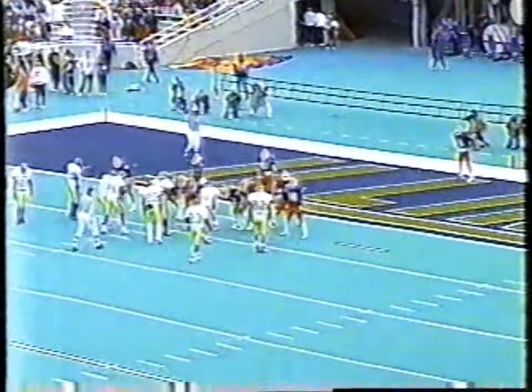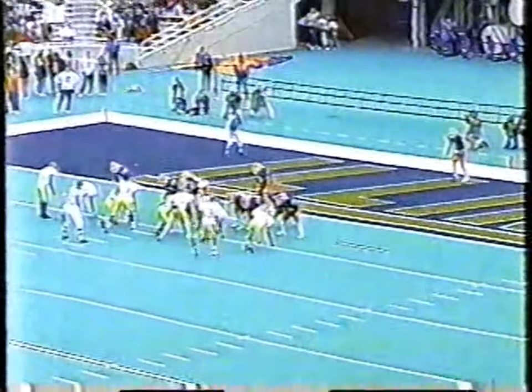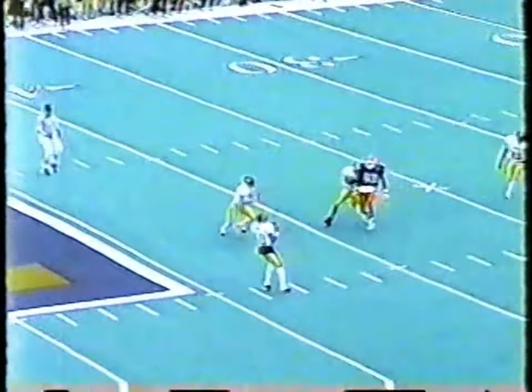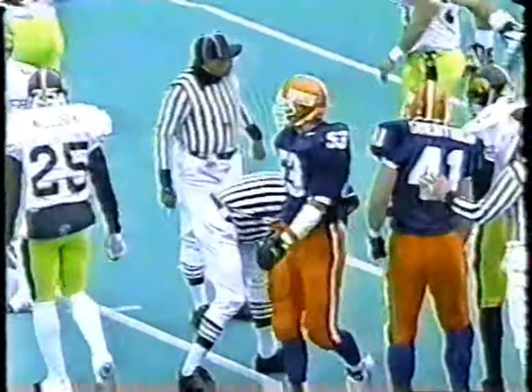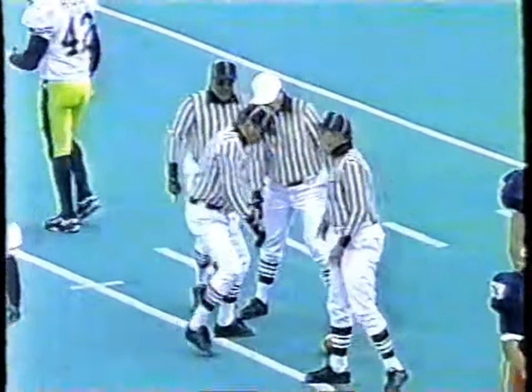Illinois now punting into the wind. Iowa looks to get excellent field position. Jason Higgins near the back line of his end zone. Gets off kind of a line drive kick. Demo Odoms from the 44. Penalty marker down. Odoms fumbled, and it's recovered by Illinois, but the officials whistled the play dead where Odoms went down near the 39-yard line. So the fumble is not a factor here, but there are flags down on the play.